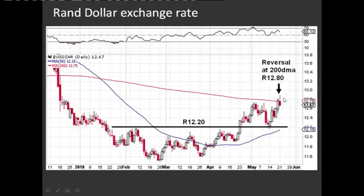Now what's happened over the last day or so is we've seen a move up to the 200-day moving average on the Rand-dollar. That comes in at about 12.80, and the currency has reversed down quite convincingly from that area. So for now, it appears to me that we may be in a choppy range between, say, 12.20 and 12.80. That is essentially a movement between the 50-day moving average, the blue line at the lower end, and the 200-day moving average, the red line up there. So a choppy range at the moment.